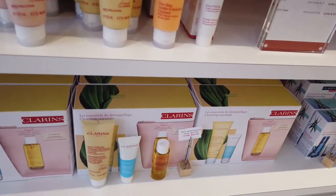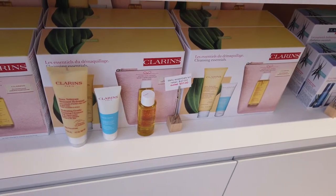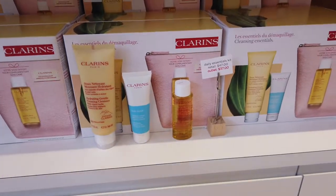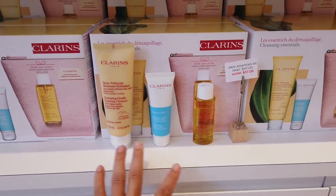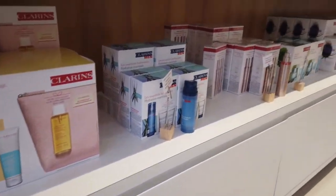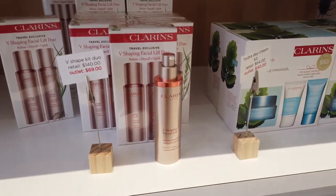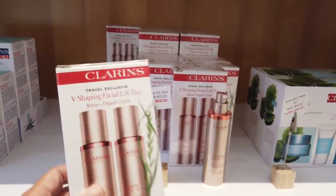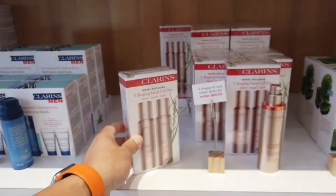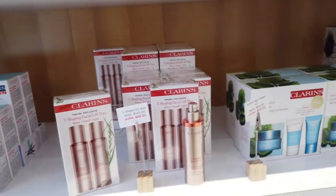And this is the cleansing essential for $37.40, retail $47. I feel like a lot of items here, you pay for the full size and you get two deluxe travel sizes. I think that's what they were doing here. And of course they also have a buy one get one that is their travel retailer exclusive. That's really amazing. You only see buy one get one packages like this at a travel retailer store, and that means you won't be able to get this in the department store. So that's really, really fantastic.